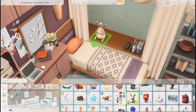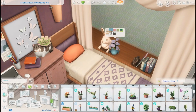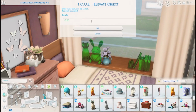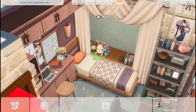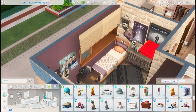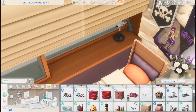I really do love all the stuff that came with Cottage Living, and I use it way more than I thought I would. Cottage Living is a very versatile pack. Like that little pot of flowers there on the windowsill came with that pack, and yeah, I just got a little cat statuette, and here is the other windowsill, and I'll just be getting some kind of geeky decorations here.